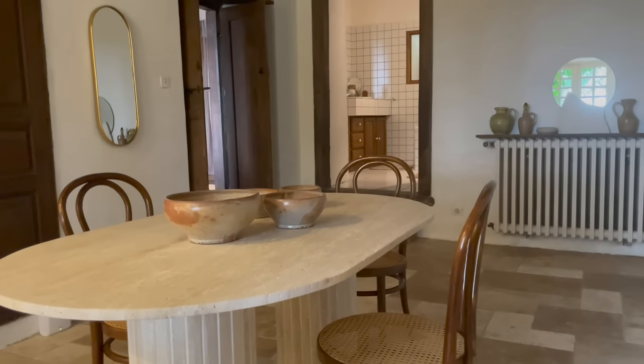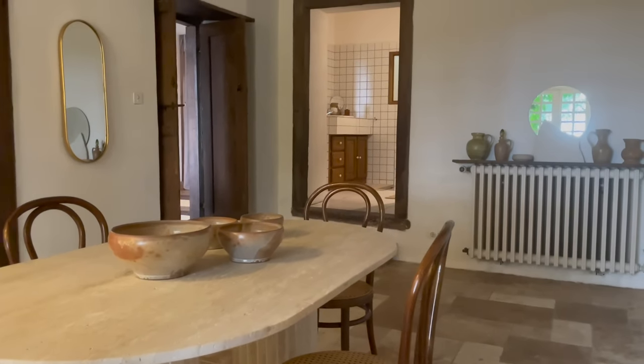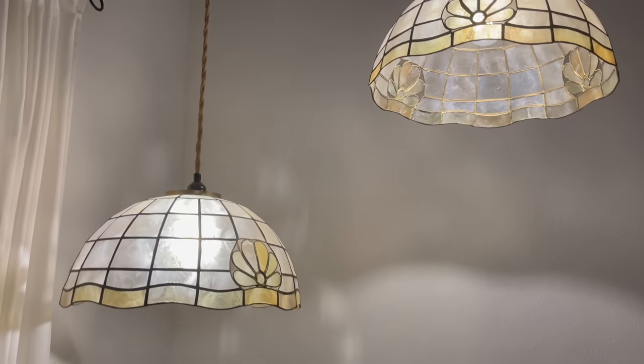The gîte has an adjacent dining room where Jeni serves breakfast and dinner to her guests.